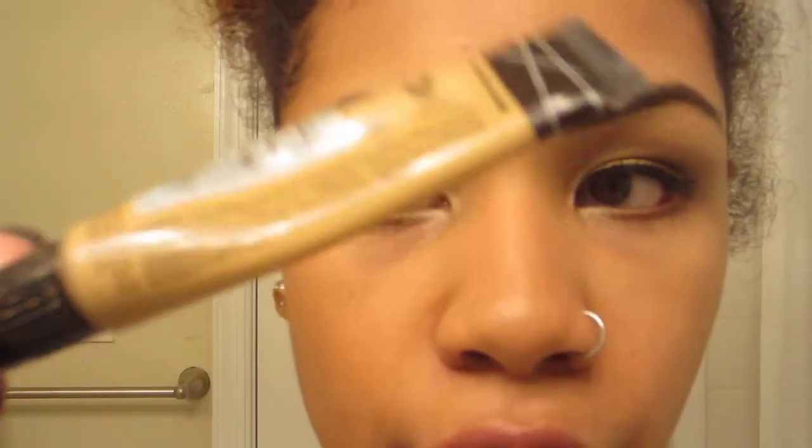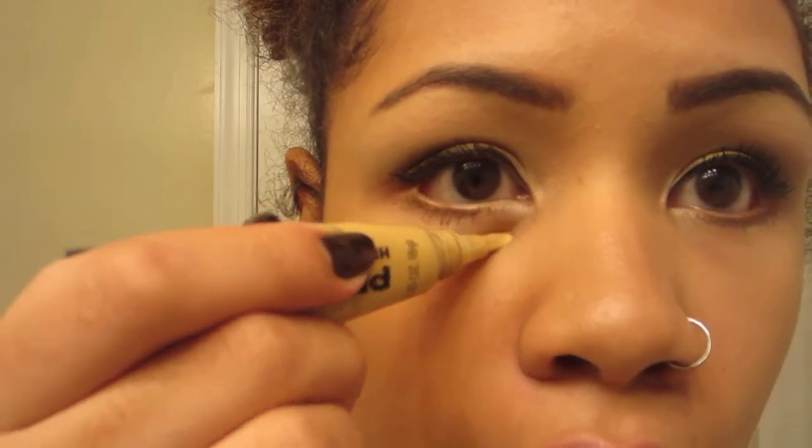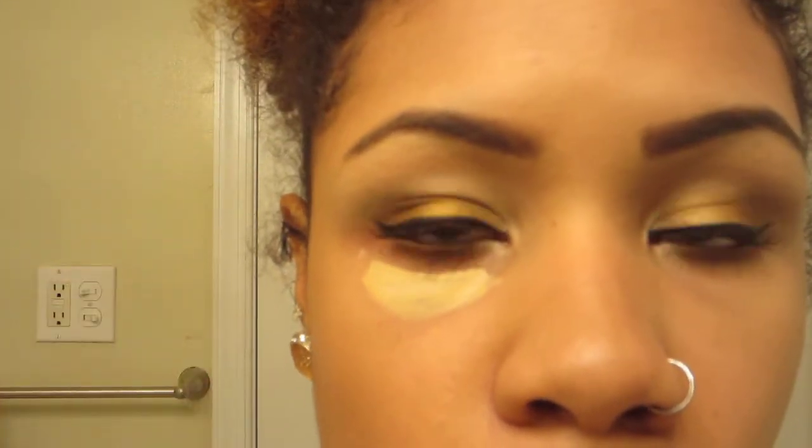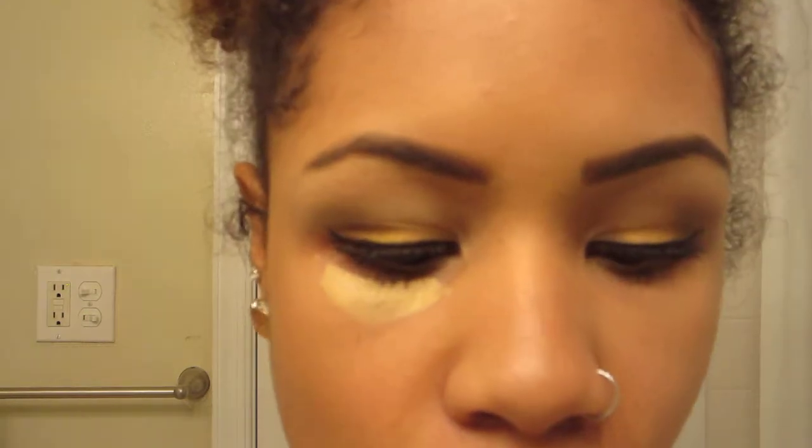I'm going to apply my under eye concealer using the same concealer that I used earlier, which is the L.A. Girl Pro HD in Pure Beige. Just going to apply it like that.